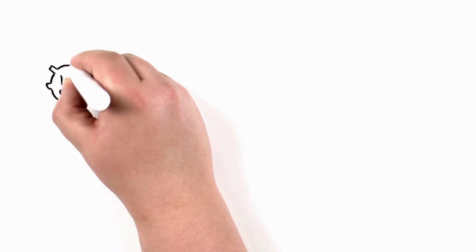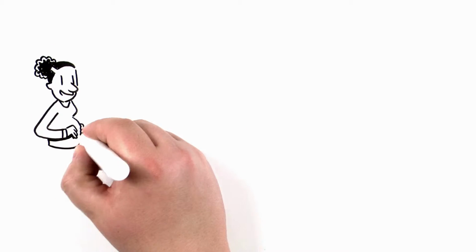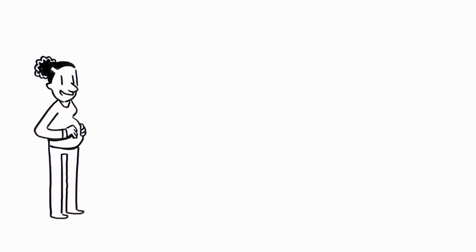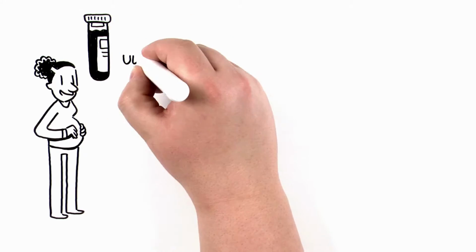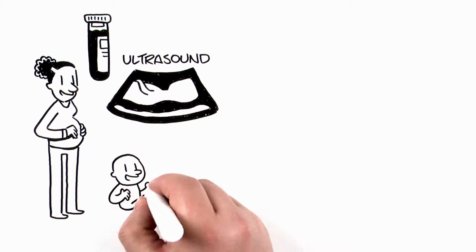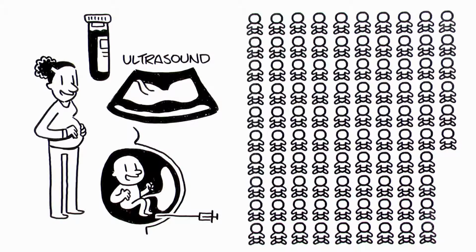During your pregnancy, you will likely be offered tests that can provide information about whether or not certain birth defects or genetic conditions may be present in your baby. Tests you may be offered include blood tests, ultrasound, or a procedure such as amniocentesis. It is important to keep in mind that most babies are born without any type of condition or birth defect.